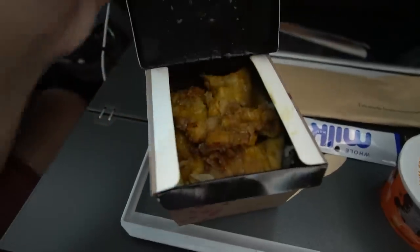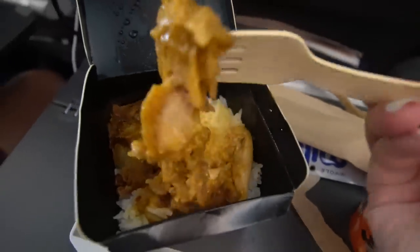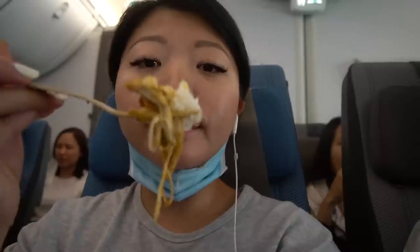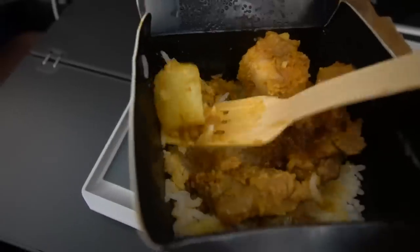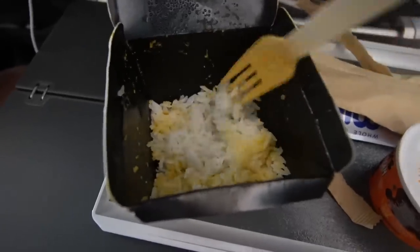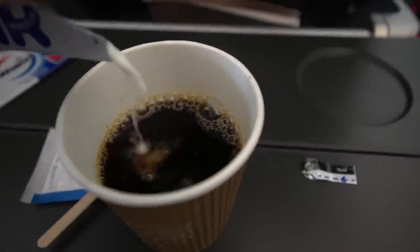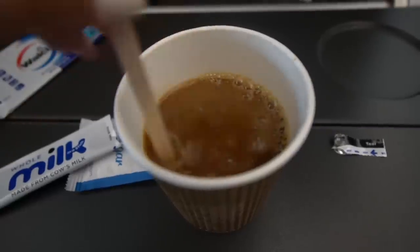This is a chicken curry with rice. It also came with some potatoes. And look how tender this chicken was. It was falling apart. So the little box is mostly rice, but the flavor was, you know, not bad. Meat texture was soft, potatoes were fabulous. I still finished all of it except for the huge amount of rice it was packed with. And then I had some chocolate ice cream and a little coffee to end the longest travel day of my life. It's not even day anymore, that's like 2 days.